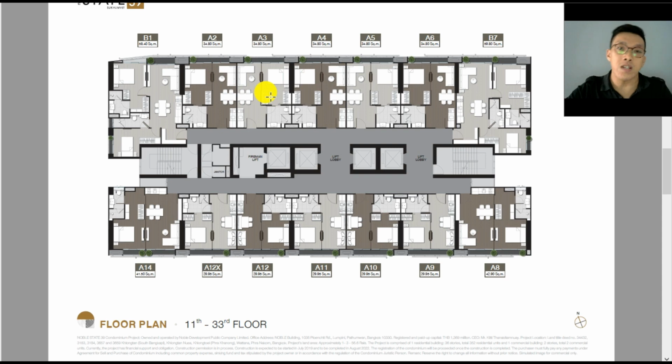So it's either the north facing, that's what we saw towards the Petchaburi side. So right now, currently next to you is still a lot more low rise, and then you see a lot of landed houses. Or you take the south side where it's a bit more developed. You see existing condos like the Diplomat 39 and all those. So yep, again, it's a personal choice already, but I just want to share with you.